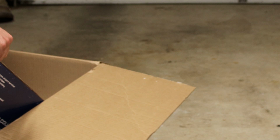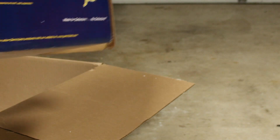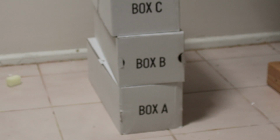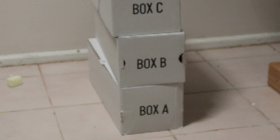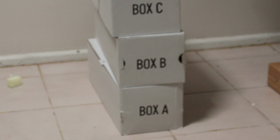Again, I opened it before just to make sure that everything was intact, but I decided to reenact the opening, if you will, and as you can see, everything was pretty solid. This is just the empty box as the terminal is inside. Now inside of that GeminiJets terminal box, this is back inside the house, there were three kind of like size shoe boxes, if you will. Box A, Box B, and Box C.